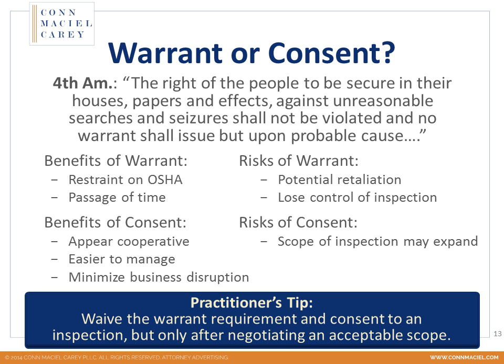I'll spend 2 seconds on this and then hand it over to Amanda. The Fourth Amendment applies. We've already talked about how you have a right to demand a warrant. I will just say my strong encouragement to you is that generally you will want to waive the warrant requirement and consent to an inspection, but only after you've negotiated a reasonable scope to the inspection.